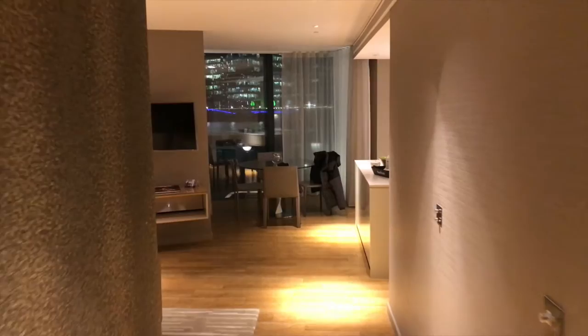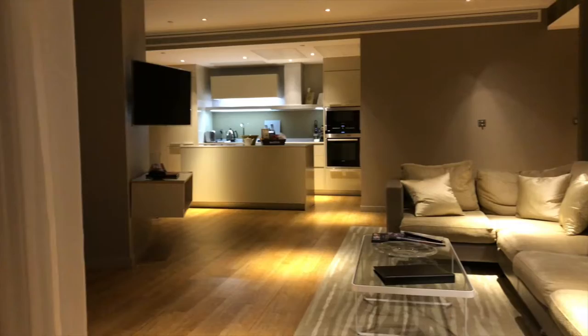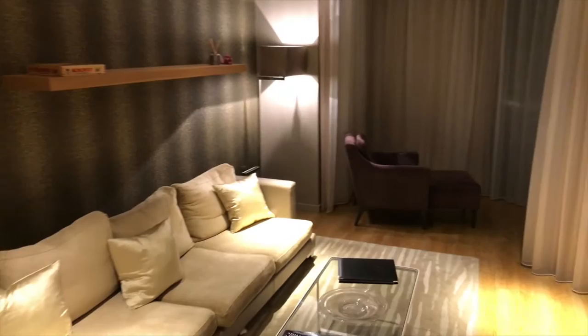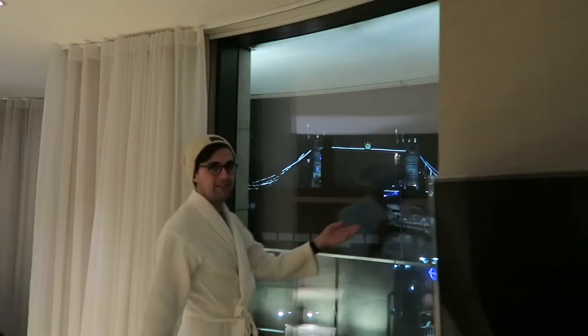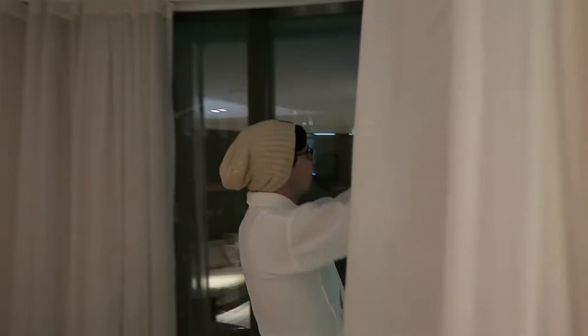Now we're walking into our living area and our kitchen. This is the living room, as you can see. It's a very nice sectional sofa, as they would say. But the best part about this particular space is that you get this beautiful view of the Tower Bridge. Can you see it or is there a glare? There's a glare, but it's all right. Since there's a glare, let's just go show you in person on the patio. Oh my gosh, it's freezing.